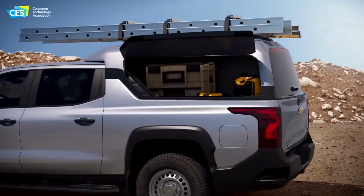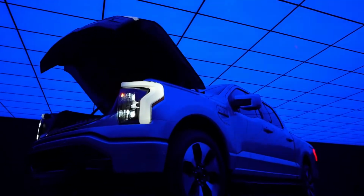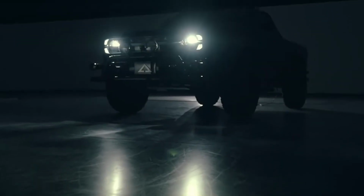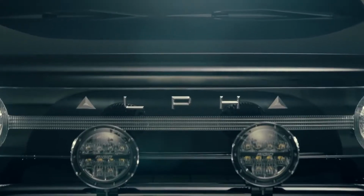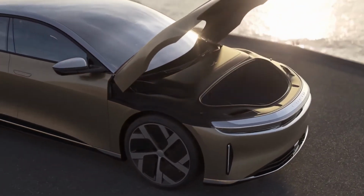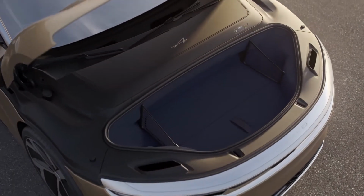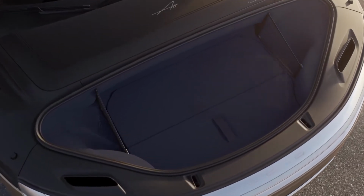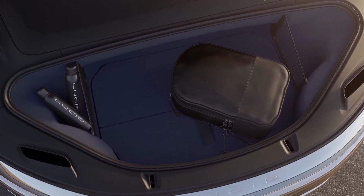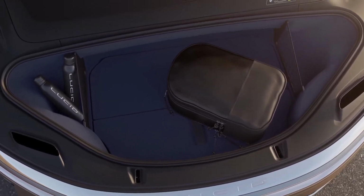Now, I think these Frunks change the way that I think about pickup trucks, storage, electric vehicles. You take the engine and where you think this engine would be in a car, and you have all of this amazing space. It really does show you the difference between what the electric car of the future is going to look like. So we're going to break down the 10 futuristic electric trucks that have the coolest Frunk features.